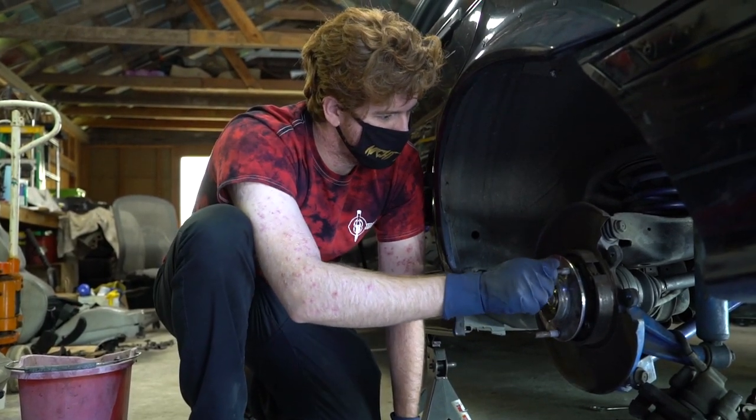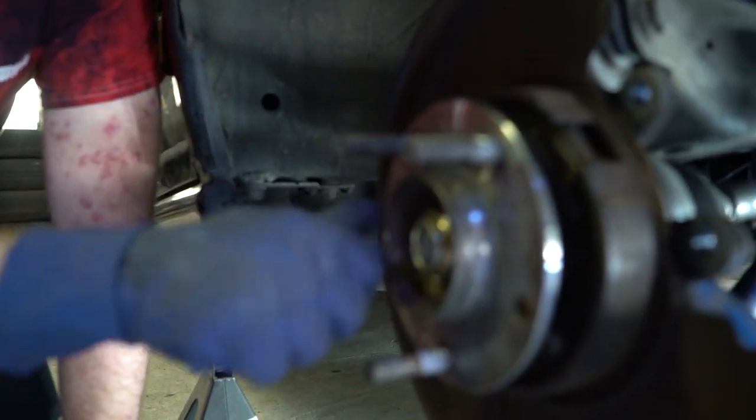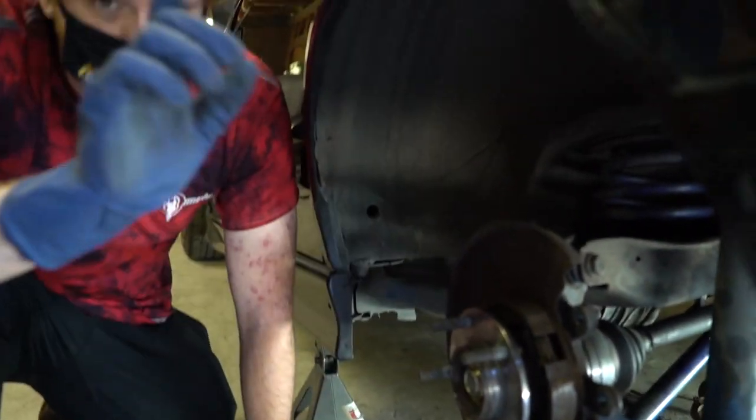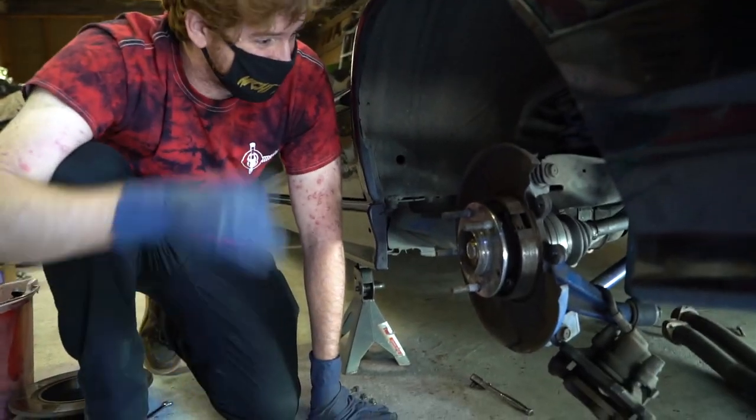Ooh, look at this. Just found another thing. That ain't tight. That ain't tight at all. Oh, well, I kind of tightened it. Oh man, you gotta check your studs. Red Loctite your studs, guys. Come on. Red Loctite. It ain't that hard, bro. It's one dab of red Loctite.